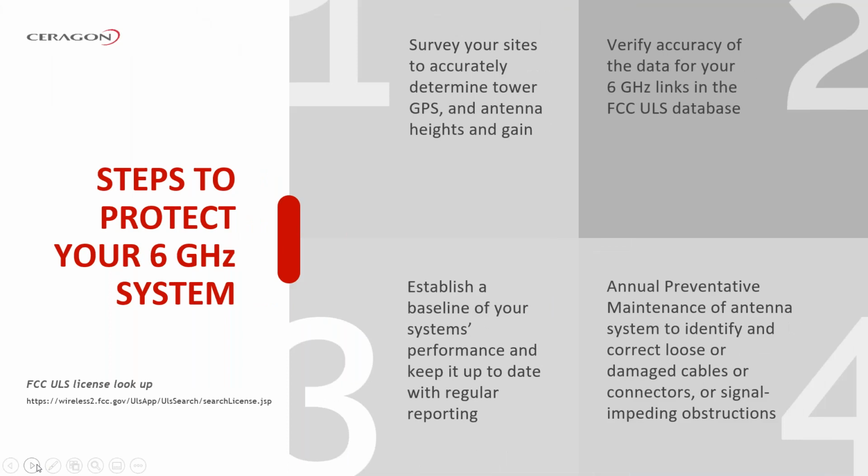However, there are steps we recommend that utilities take to protect their 6 gigahertz systems. Many utilities are looking at moving off of 6 gigahertz and into frequencies like 11 gigahertz perhaps, which is also a licensed spectrum. But in practicality, there's many links that just won't give them the capacity and the reliability that they want outside of 6 gigahertz. So they're going to have to stay at 6 gigahertz. Hundreds and hundreds, if not thousands of links are going to have to stay in the 6 gigahertz spectrum. And these are the steps we recommend that utilities take to mitigate opportunities for interference.